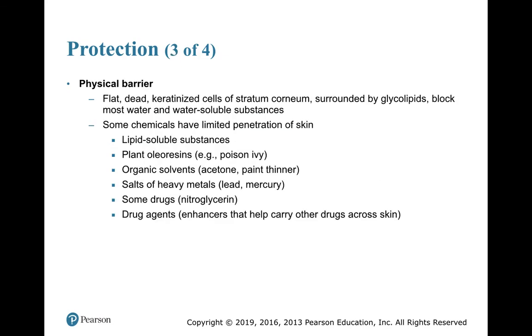Physically, those flat, dead, keratinized cells found in the stratum corneum, surrounded by glycolipids, block water and most water-soluble substances from getting into the body through the skin. There are chemicals that are not water-soluble, that are more lipid-soluble, that have the ability to get across this physical barrier. So lipid-soluble substances in general can cross the skin barrier. That would include plant oleoresins, and examples of those would be poison ivy, poison oak. They can get past the skin and induce an immune response in us.